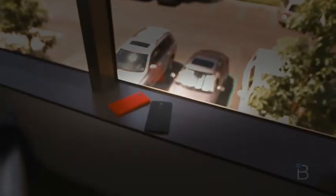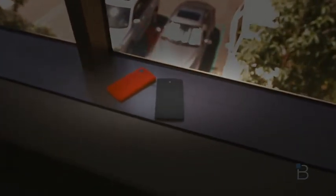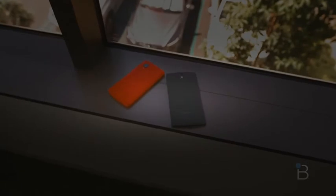When it comes to design, both the OnePlus One and the Nexus 5 sport plastic builds. By no means do they feel cheap. Both devices still feel premium without the premium price tag, but nonetheless, they both feel great in the hand.